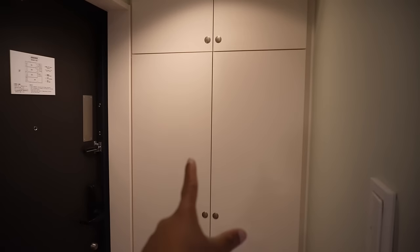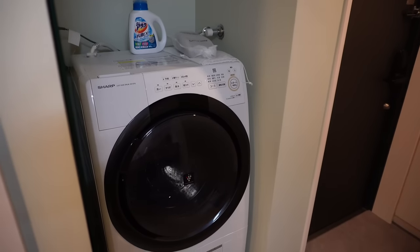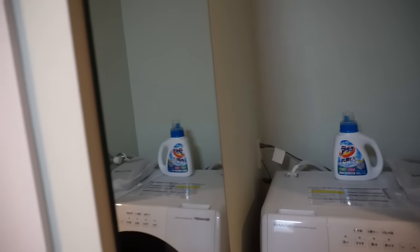There's also storage here. Actual rows of storage for extra shoes and other stuff. To the right of the entrance is a full service washing machine. And they provided us with detergent, which is amazing. Super grateful. And then when you come in, you'll see a full body mirror. Full body mirror. You girlies know I love that.